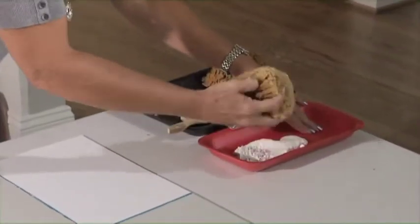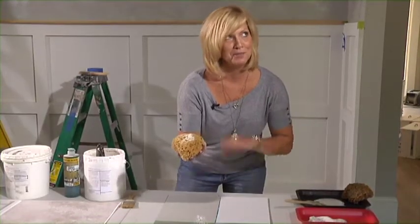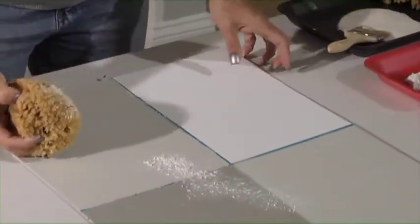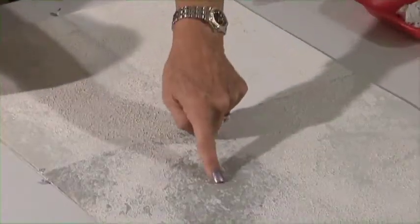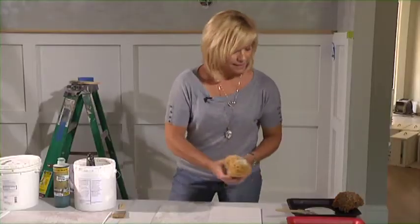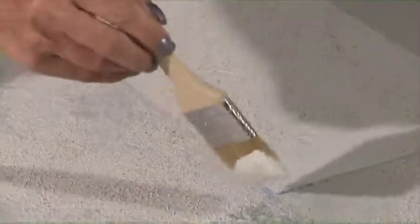Easy way to apply it. I'm not going to use the trowel. You just take your sponge that was used 20, 30 years ago and start modeling it around like this. So when you play with it long enough, you come up with something like this. Now from that, you can start to see how the colors in the background are disappearing a little bit. The next step is to put a pearl on top of it. That's going to make the colors disappear even more.